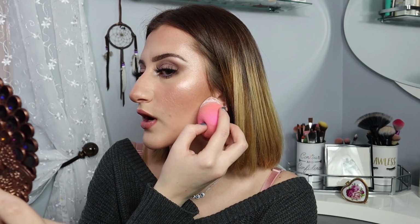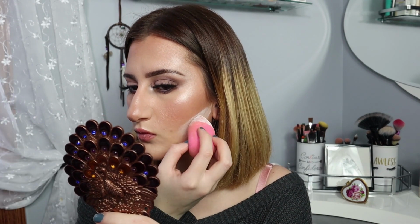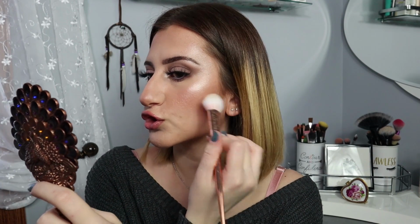This step is just optional. This would be more to clean up the contour. I like to put a little bit of powder right at the tip of my Beauty Blender and then go right underneath the contour and clean it up right there and wipe it away, buff it out, and it gives you that clean, sharp line.